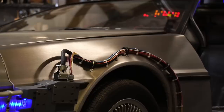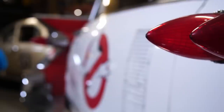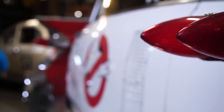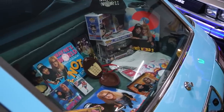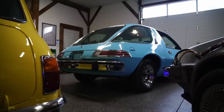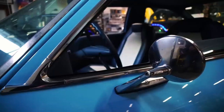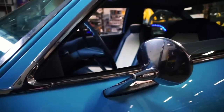I love Back to the Future. I love Wayne's World. I love Ghostbusters. Not that I really knew about the screen used Wayne's World car before we got the opportunity to own it, but now that we do own it and we are the ones who take care of it, it's the most important thing, because I don't want to see it go away, because it's important to me as somebody growing up and loving comedy. That movie is very, very important to me. If they're not gonna preserve it, then it's up to us.